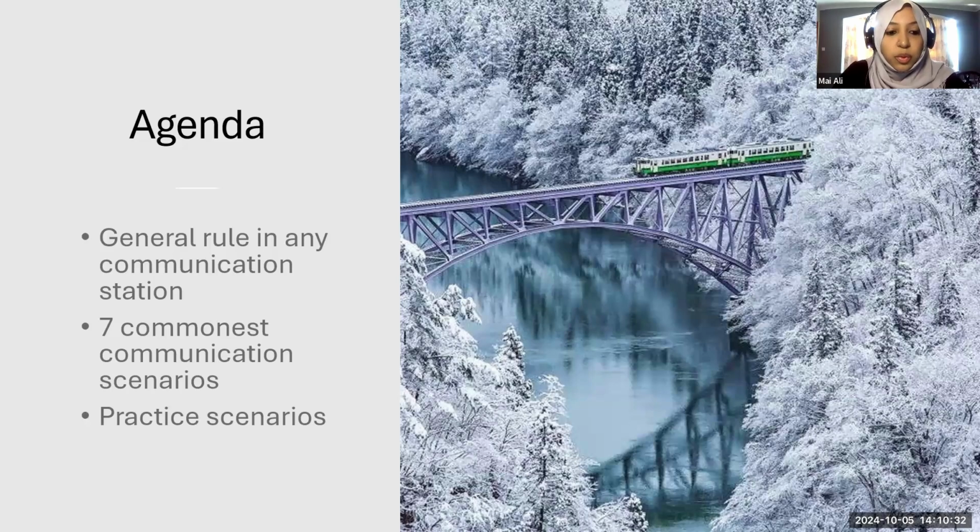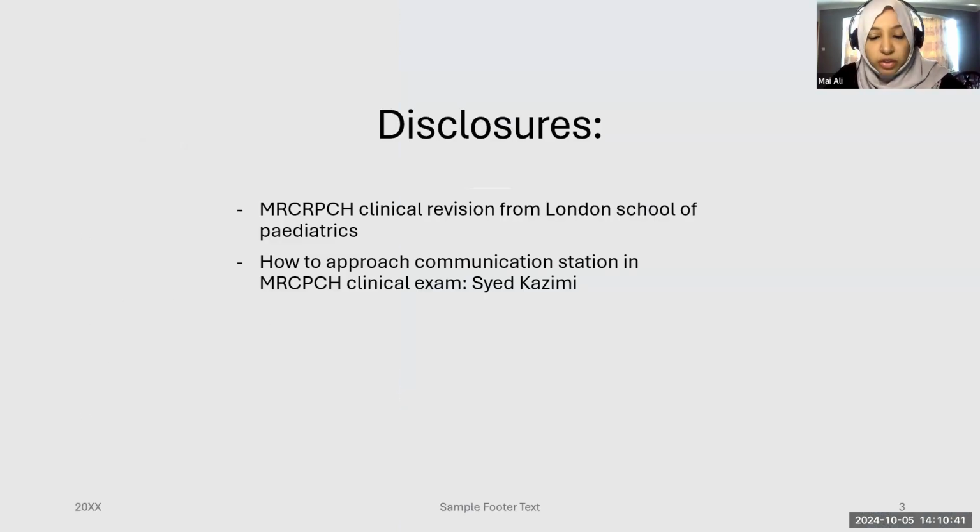After discussing the rules in each of those, we'll go through some scenarios as our time allows, and we'll ask some participants to join in. These are my disclosures. These are where I got my information and based them on.